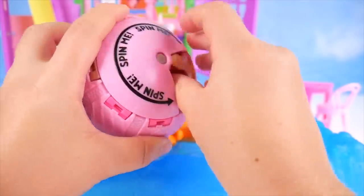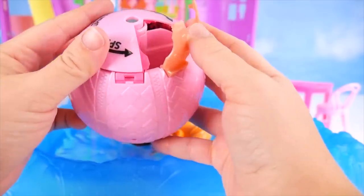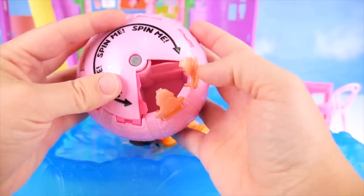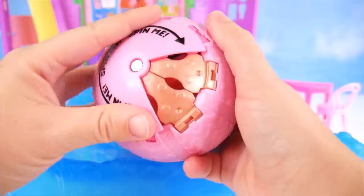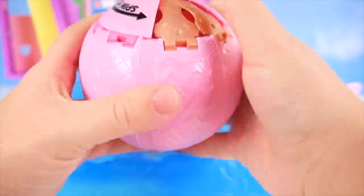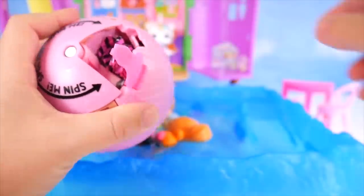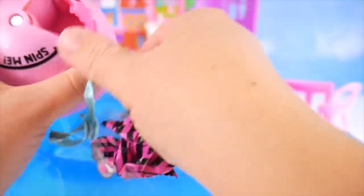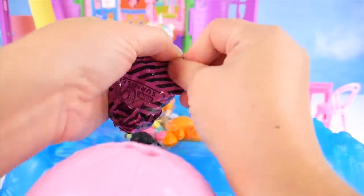Here we go. Time to start opening. What? What's happening here? I've got an empty space. Oh, that's really sad. I've never seen that before. I really didn't get a surprise in there. Let's check the others. I'm gonna turn it. Okay, looks like there's a surprise in here. Things seem a little off, maybe. I'm not sure. Here's our ribbon. Okay. I'm gonna open this up and see what we have.